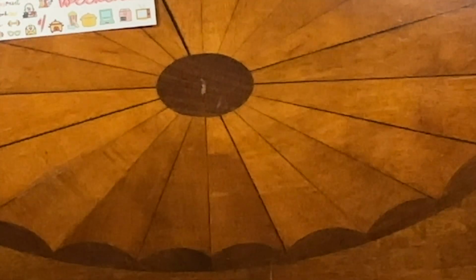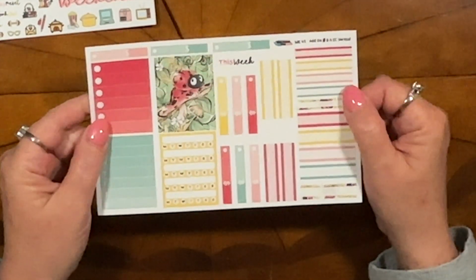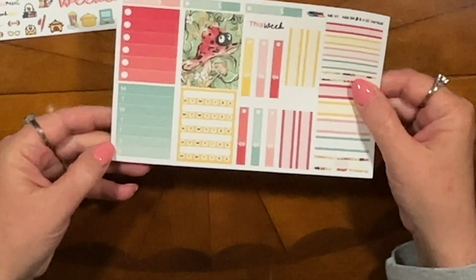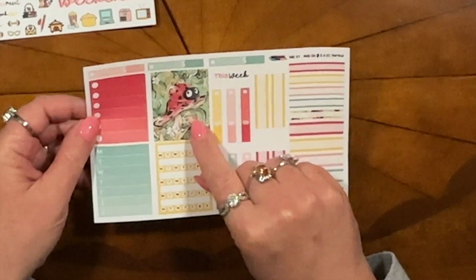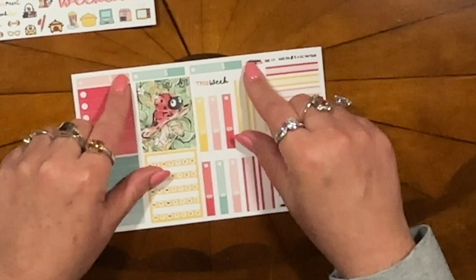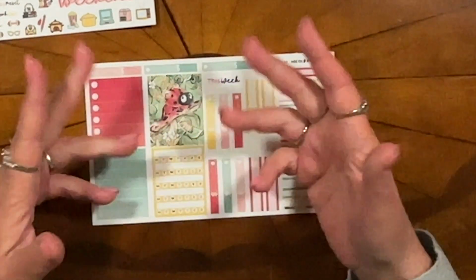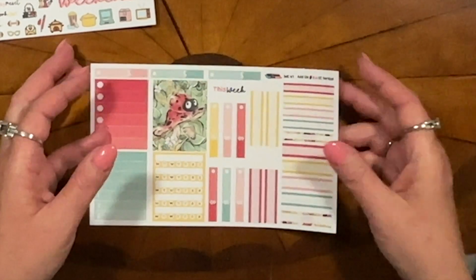Alright, so here's where we start getting into some changes, my peoples. Sheet 8A is your EC vertical sidebar. So you get your habit tracker basically for Monday through Sunday, kind of like your weekly overview. You get an ombre checklist, you get your full box, and you get a habit tracker. You do still get some expense labels or bill due labels. You get the word this week to put into a label on the side of your sidebar. And then you get some pattern and solid labels.